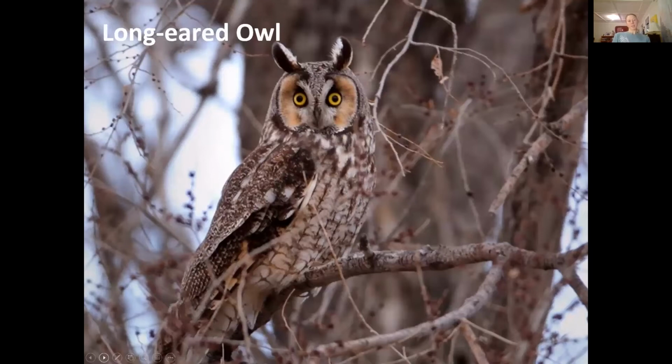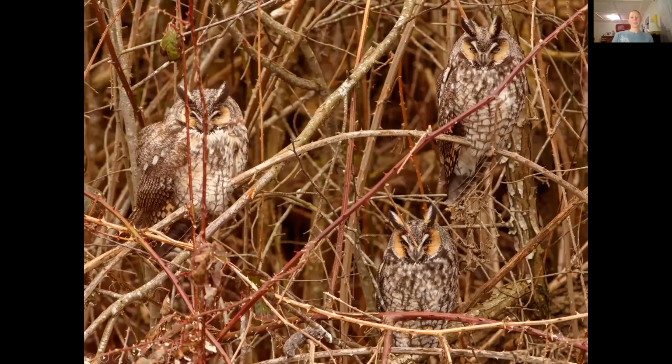Another owl that we see here in the valley is the long-eared owl. It's closely related to the short-eared. As you can see, it has similar features. The long-eared owl is also associated with grasslands, open meadows, but it also depends on more brush and understory. These guys actually nest in old magpie or raven or crow's nests, and they also are seen communally together, as you can see here in this picture from Boundary Bay. Again, a species that was more common in the valley, but they do occasionally still nest here in the region.